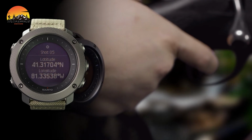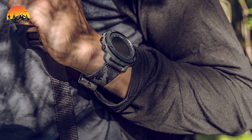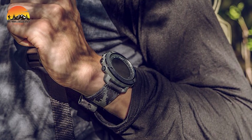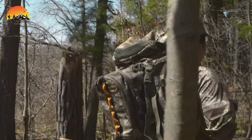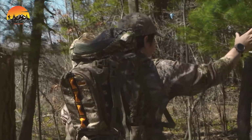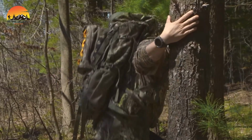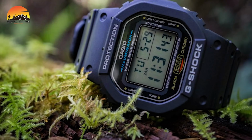If you find yourself in a survival pinch, the red backlight and night vision compatibility help you see in low light. Whether you're out in the wild surviving, fishing, hunting, or just exploring, the Suunto Traverse Alpha has everything you need.